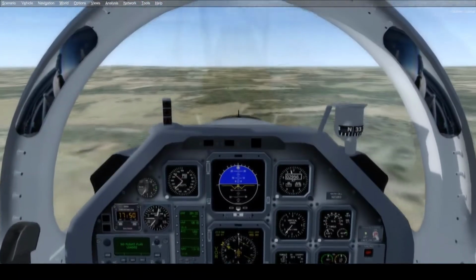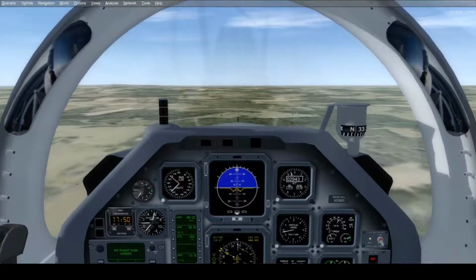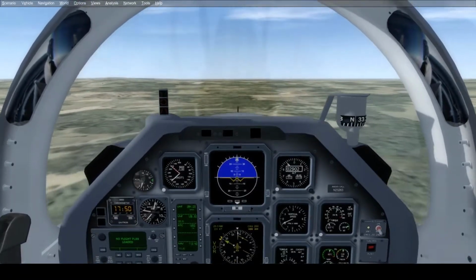Yeah, so we're going to come back in, we're going to join for the overhead brake. We'll do an overhead brake, and we'll do a closed pattern, and then we will do a straight in to finish it all off.